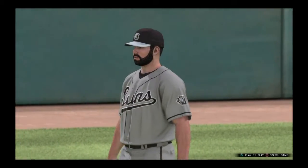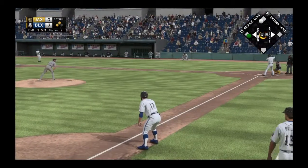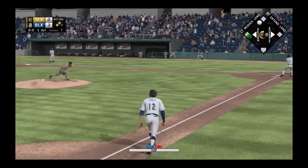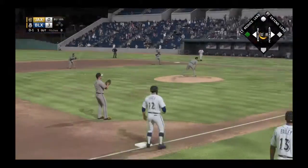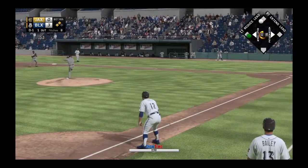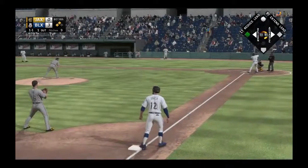Now batting, Joe Crook digs in, coming off a single in his last at-bat. Yeah, and just another simple single to the outfield here would be big for these guys. It could score two. Chop foul right at home plate. It's strike 1. Breaking ball. That's in the dirt as he takes a ball.